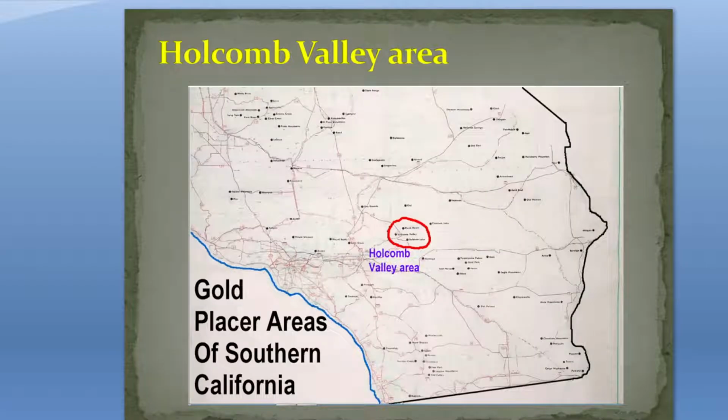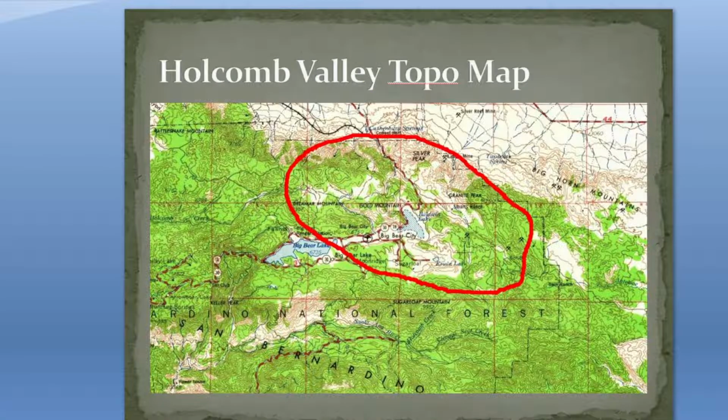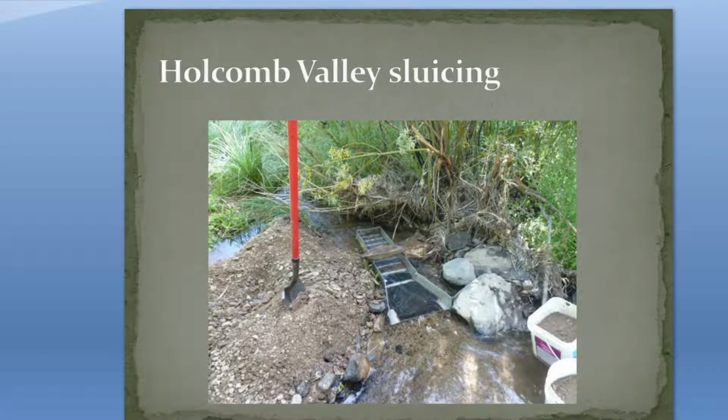Another area in Southern California is Holcomb Valley. Holcomb Valley has been very productive for a lot of years. It is also up in the mountains. Here's a topo map showing the general area. You can see it's just east of Big Bear Lake, which is a very popular recreational area in Southern California. Like I say, there is water here sometimes that can be used for sluicing.